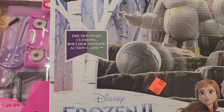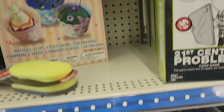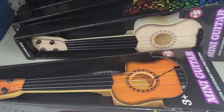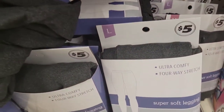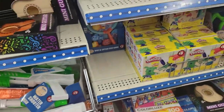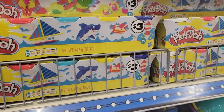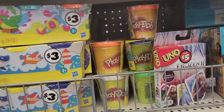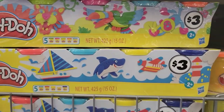Then they have the Frozen 2 game, the mountain climbing, boulder dodging action game. It's $5. Then they have a mini guitar. It's $5. They have some ultra comfy 4-way stretch super soft leggings for $5. They have the Play-Doh, $3. And then they have this plus the same Play-Doh for different characters, and they're $3.